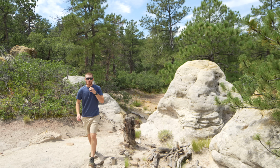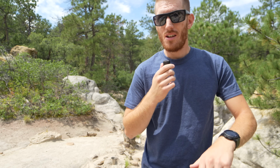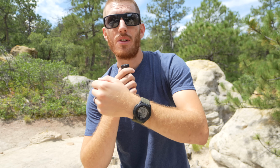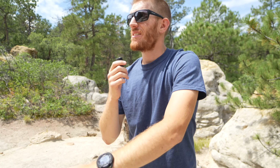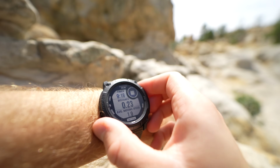Now let's talk about this screen. Out here in the Colorado sun, seeing a screen is actually a bit of a challenge, especially when it's OLED or an LCD screen. But this guy, being a memory and pixel display, even in the brightest sunlight, I can still see it perfectly. In fact, the sun even helps it. The brighter the environment, the easier it is to read the screen.